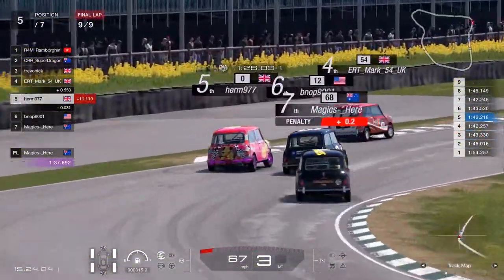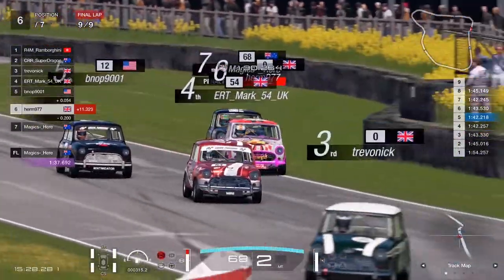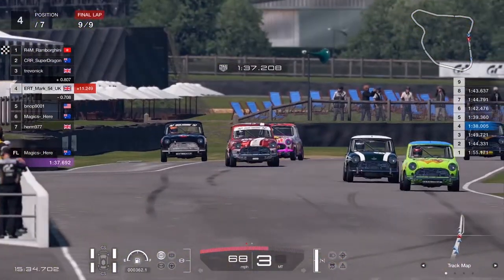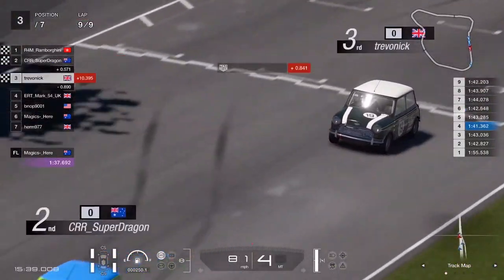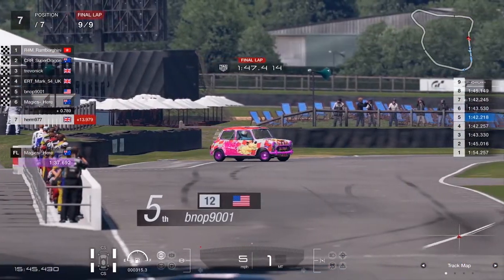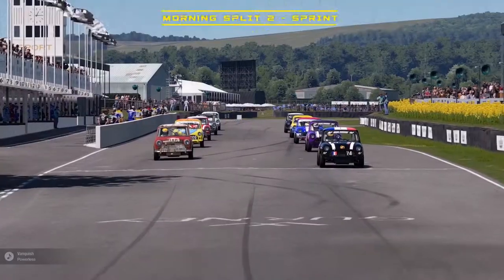Ram Lamborghini are going to be your race victor there, in P number one. Oh, there's a little bit of contact here, there, and everywhere. Herm into the barrier. Oh, my word, there's carnage there right at the end. That's probably going to need a review of some kind. Super Dragon going to be P number two. Trevor Nick P3. Mark P4, but not P5. Magic here P6. And Herm, unfortunately, loses out big style in P7 as we get ready with the racing.